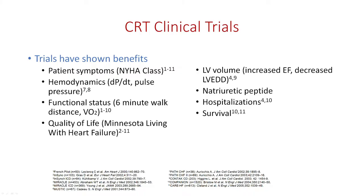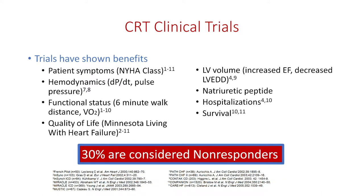So what have the trials shown us with CRT? And again, this therapy has been around for quite a while. Patients feel better. Hemodynamically, we see improvements. Functional status improves. Quality of life improves. LV volume typically gets smaller, and hopefully the heart remodels, natriuretic peptides improve, patients are in the hospital less, and survival improves if patients are responders to CRT.